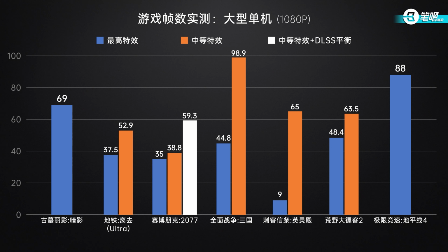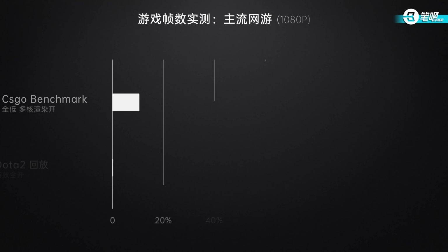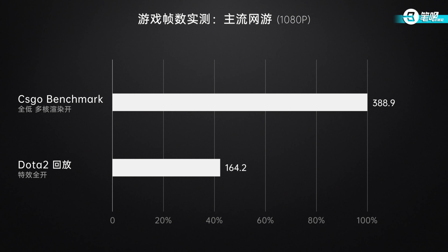For an entry-level GPU, it's more important for games to run smoothly. A more powerful GPU is recommended for a pleasant game experience. For online games, thanks to MUX and dual-rank memory, Dota 2 averages 164 FPS and CS:GO 389, excellent for online games, but the non-gaming 60 Hz display would disappoint gamers.